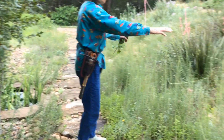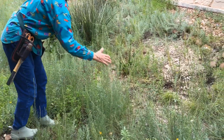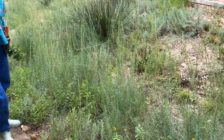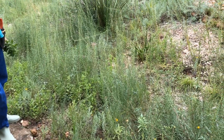Okay, check out all this. You'll see them everywhere. This is Liatris, or gay feather. I'm not exaggerating, I've got hundreds just in this area. Now, I've probably planted a handful. They reseed, and this is the bad thing.